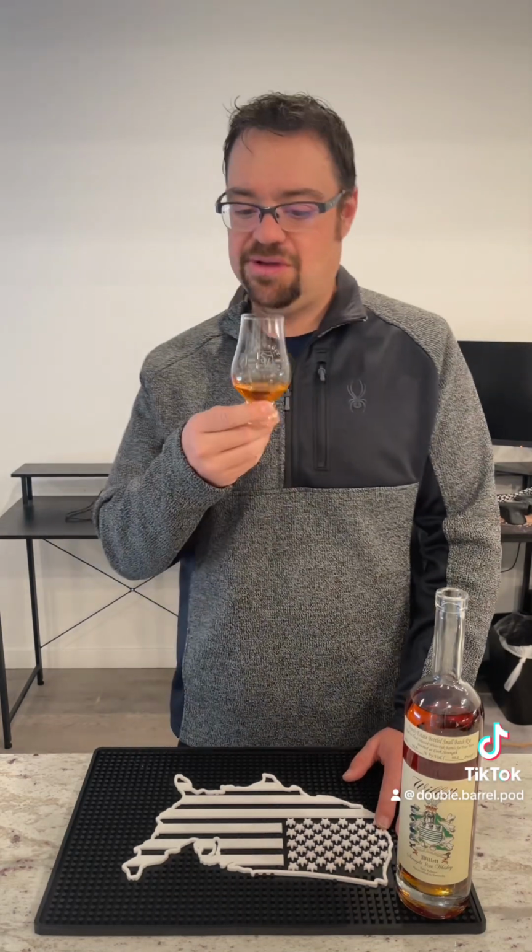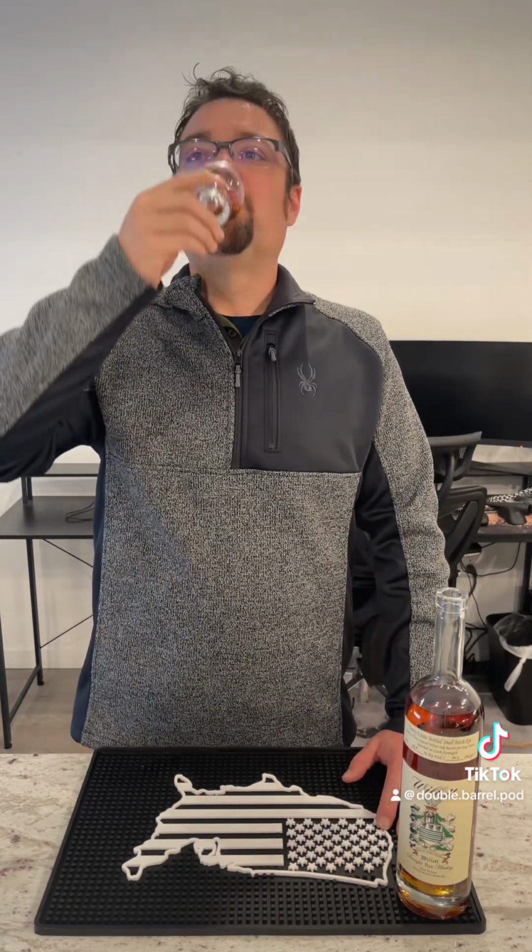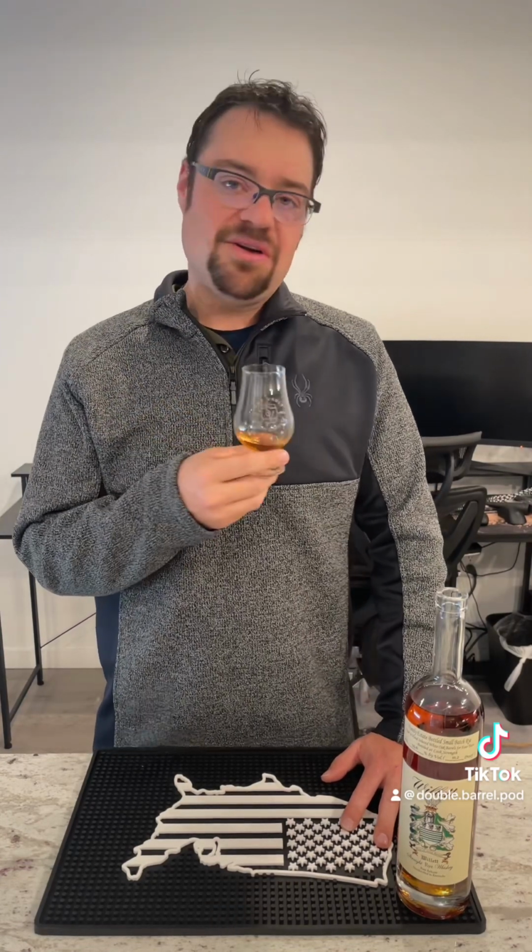Okay. I'm getting like a barley coming through there with the rye. Thought I got some dried fruit notes there, but if I did, it went away very, very quickly. Vanilla was definitely in there, though. Okay, got some cinnamon and allspice in there. Very good, though. This is actually a pleasant 4-year rye. It's young, but that being said, a lot of Willett stuff is young, but they do a very good job at the young rye bourbons.